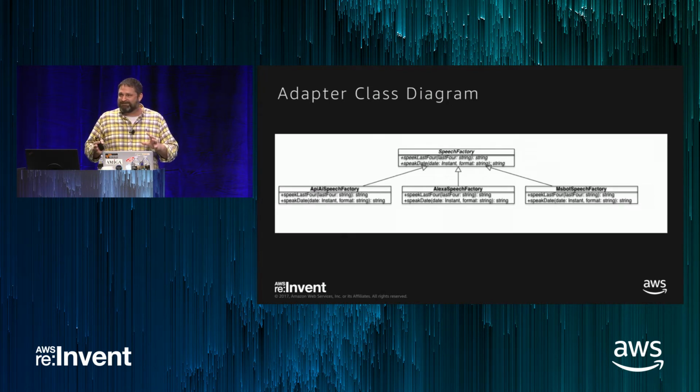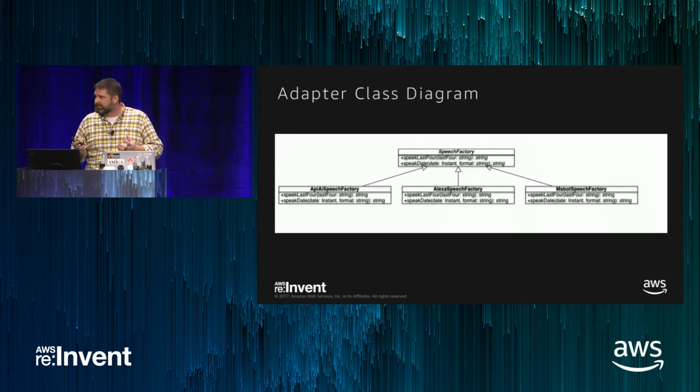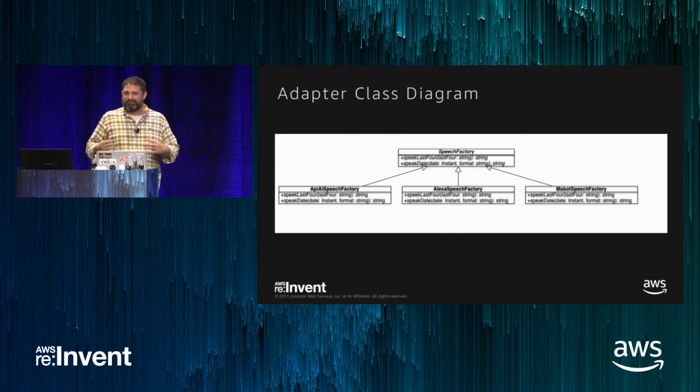People have love-hate relationships with class diagrams, but they're really a great way to get a quick look at the structure of some objects or some classes, as well as some relationships. So first we talk about the speech factory, and it's probably misnamed. We should probably call it the SSML factory, because it's really responsible for creating platform-specific SSML. Now, while SSML is a standard, we found that platforms support this standard differently. So we had to create implementations for the specific platforms that we're supporting.